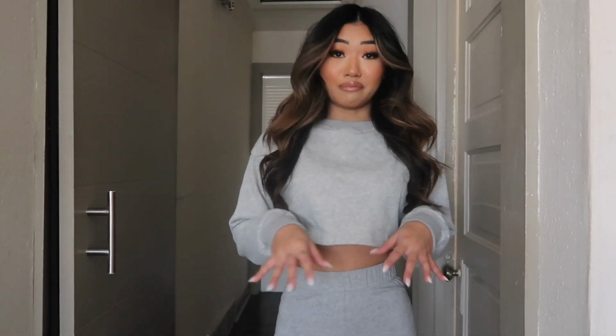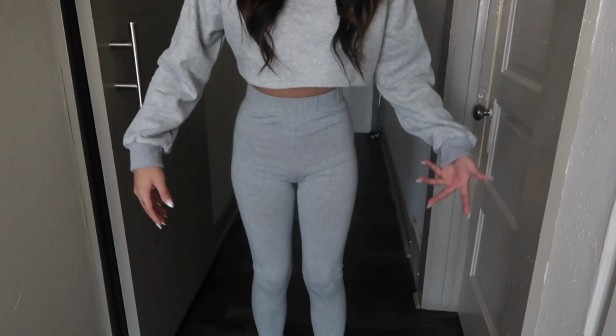Okay, so here's the next item. It's just this really basic gray cropped sweater. It's really soft material. It's super super cute and just really good for basic everyday wear. I got a lot of basics as you can tell in this haul. I feel like this angle makes my body look different.